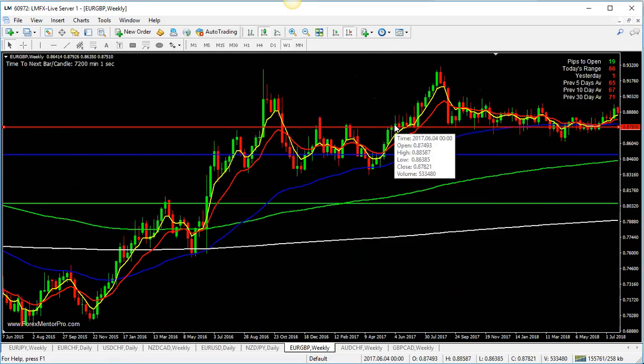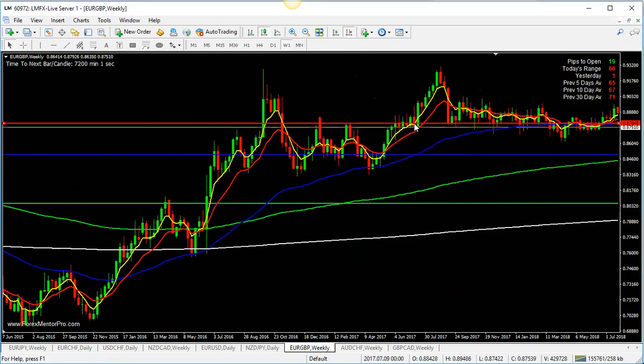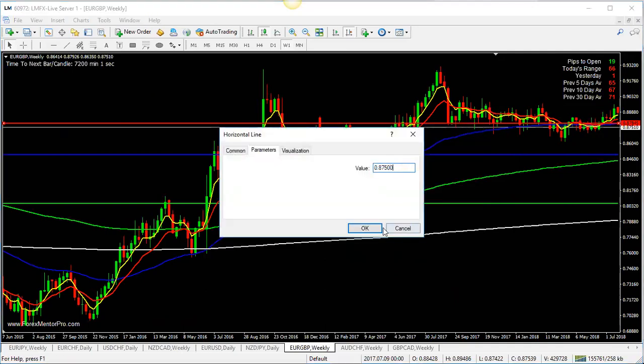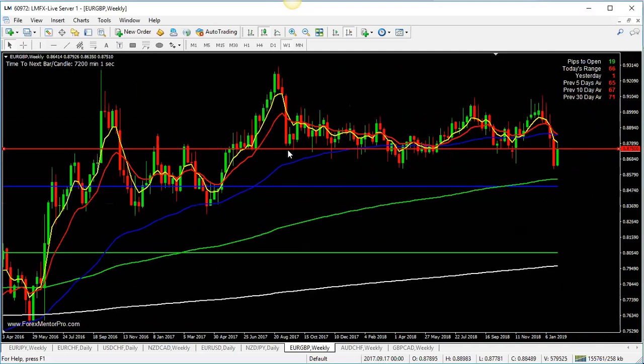Resistance became support and held all the way from June of 17 to July. Change this back. Then as you can see right here, starting in September of 2017, this held its support all the way until March of 2018. So over 6 months, this has been a major area, and we now have a break. What I was just telling you guys, we have a break, and we've retested, and it's currently at this area to the pip right now.